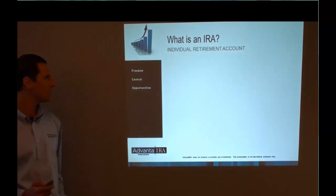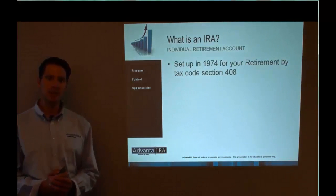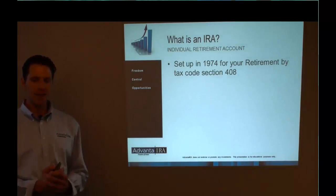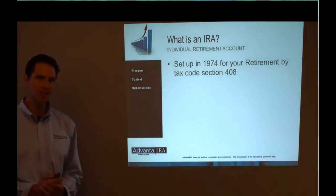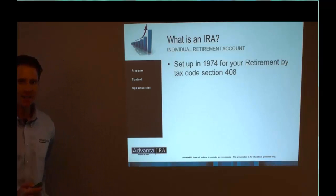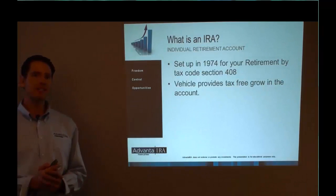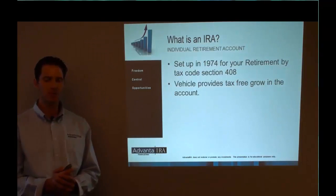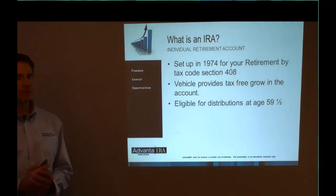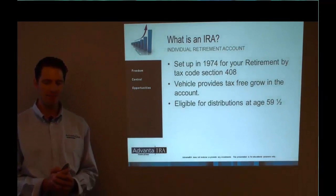So let's start out. What is an IRA? An IRA is an individual retirement account that was set up in 1974 under tax code section 408, which provides a vehicle for individuals to save for retirement on a tax-deferred or tax-free basis. All the investments that are made inside the account grow tax-free, and you are eligible to take distributions from those accounts when you reach the age of 59 and a half without penalty.